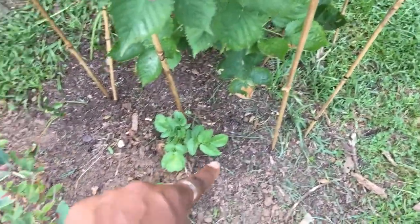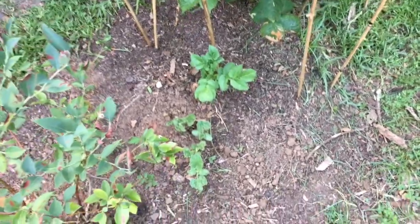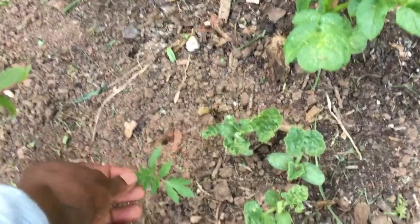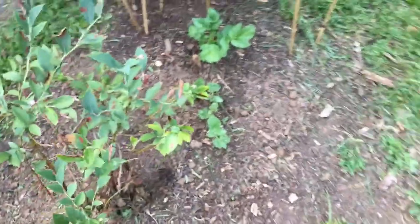And I see here that I have some volunteer potatoes. I know that's potato. I just don't know how I know, but I just know it's potato. And I have some volunteer tomatoes in here. And this is some type of squash. I don't know what type. I'm gonna let those grow.